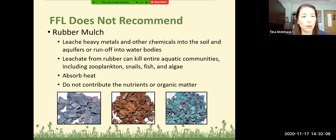We also don't recommend rubber mulch, because it can leach heavy metals and other chemicals into the soil and aquifer, or it can actually just pick up and float away and run off into our water bodies. The leachate from rubber can kill entire aquatic communities, including zooplankton, snails, fish, and algae. And they absorb heat. The roots really like that buffering of soil temperature, and your natural mulches are going to do that, whereas this one is going to absorb heat and heat up the roots of your plant. These rubber mulches also do not contribute nutrients or organic matter.